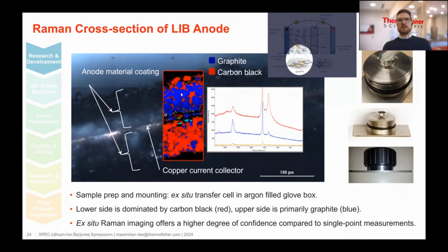So it means simply that red color represents a material that is based on carbon black, and blue represents a material that is represented more by a spectrum that comes from a graphite material. So this allows you to use a very simple Raman map to tell you about the material and how slight differences in the spectrum can have a large impact, and how easy it becomes by using imaging technologies to explain the differences of the material to other persons.